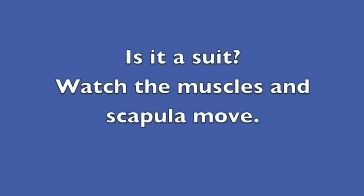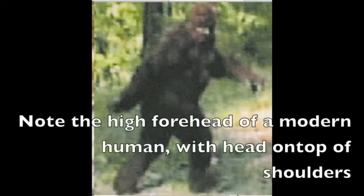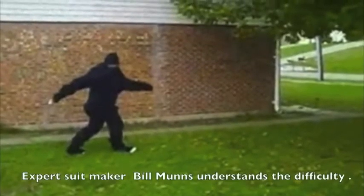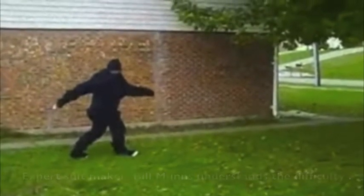This is so unreal that some need to prove to themselves it isn't real. Well, Morris and Hieronymus tried to pretend they could do a suit that would replicate Patterson and Gimlin. But note the high forehead of a modern human. It doesn't fit inside of this cranium.